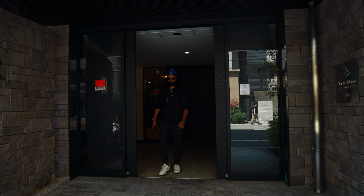As usual, every morning here starts off with breakfast at the local Family Mart. This is the regular sugar one. This is the no sugar added.